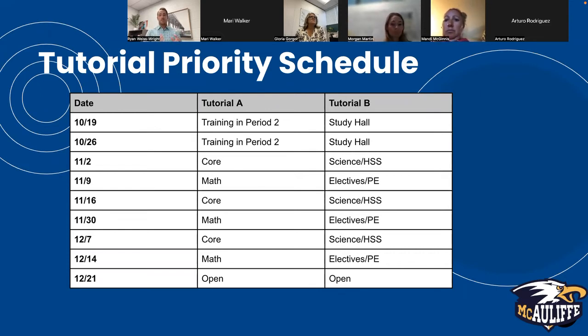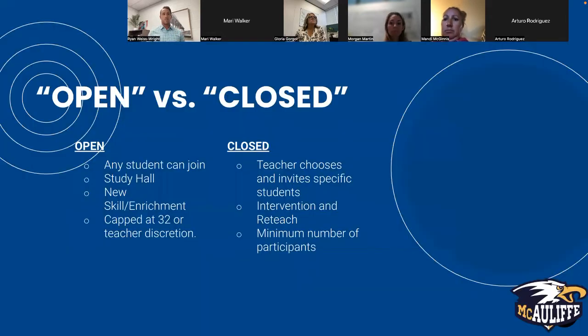And as I shared, for the kids that aren't stamped, I'm going to talk about stamps in a minute, but for the kids that aren't stamped or required to attend a tutorial, they get to go to what we would call an open tutorial. So open versus closed. Open tutorial, any student can join. It could be a study hall, it could be a new skill or enrichment. We're going to cap those open tutorials at 32. So if Mr. Lyons has an open tutorial, which he probably won't because he teaches algebra and science, but if he did, we're not just going to fill that classroom up to 60 random kids. He'll cap that at 32.